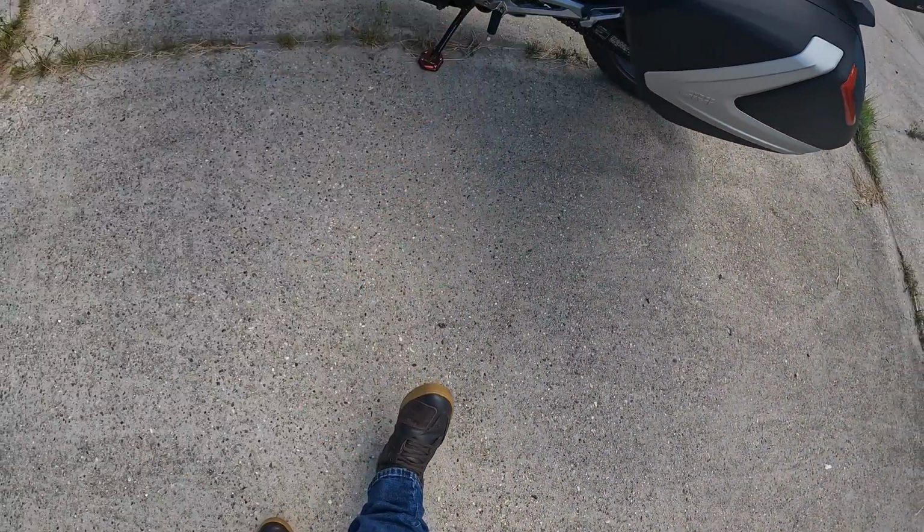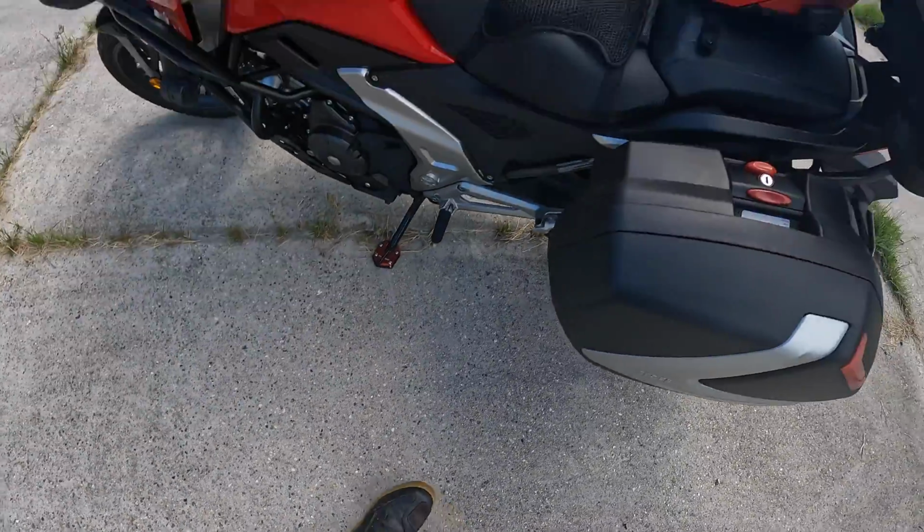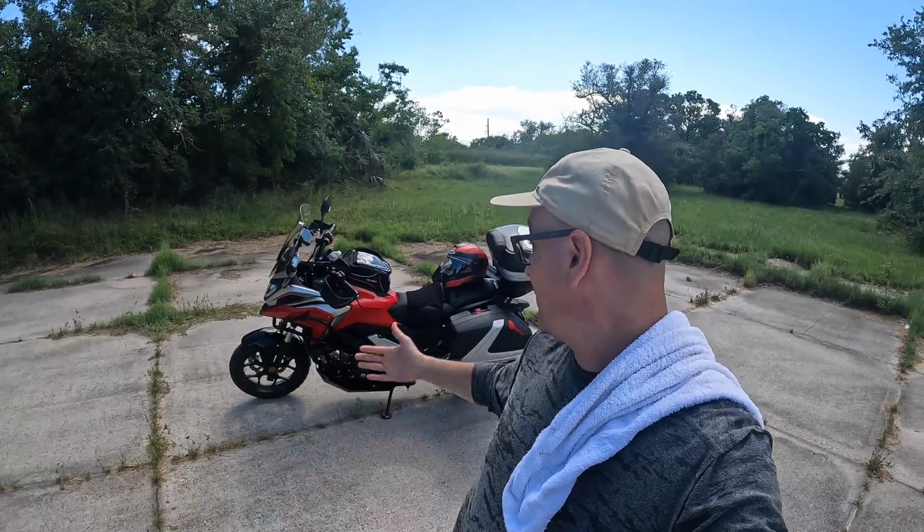You got the shift lever if you need it. Of course, I don't because we're riding DCT. But again, these shoes are fantastic for riding. So there we go, all of the mods on my NC750, and I probably look like a crazy person.